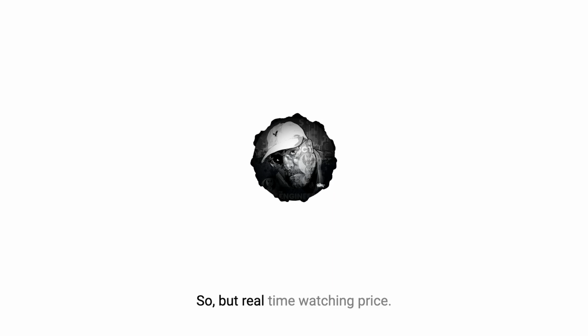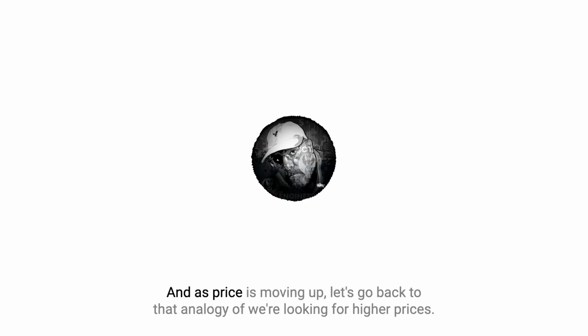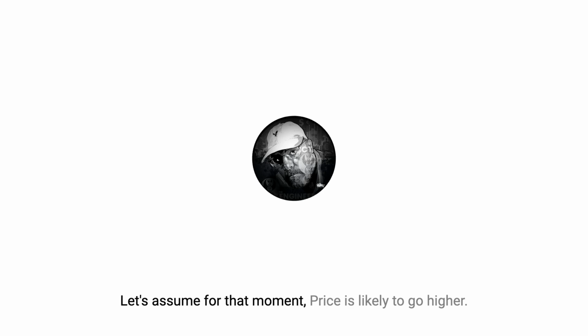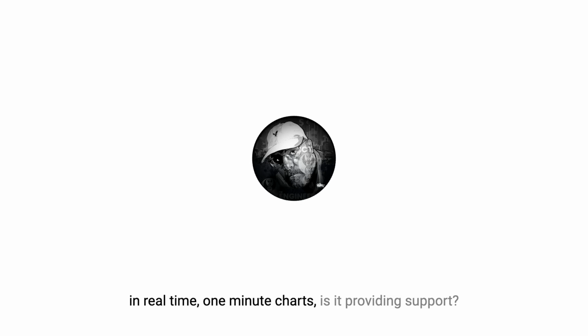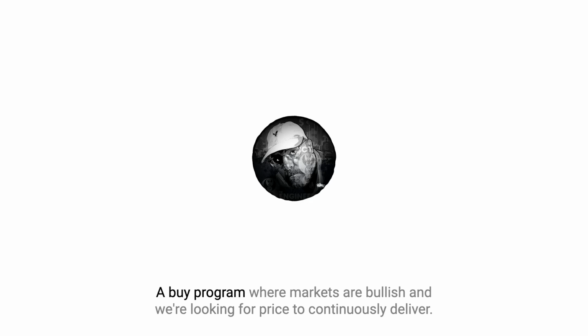But in real time, watching price, as price is moving up, let's go back to that analogy of we're looking for higher prices. Let's assume for that moment, price is likely to go higher. It's going up to a premium level. It's going to a buy side liquidity pool. It's obvious the market wants to get up there. It just keeps pressing higher, higher, higher. And what we're looking at for order flow is, does every PD array that I would teach you, and what you see me reference in real time on 1-minute charts, provide support? Is it preventing price from going below 3 PD arrays? A buy program where markets are bullish and we're looking for price to continuously deliver.